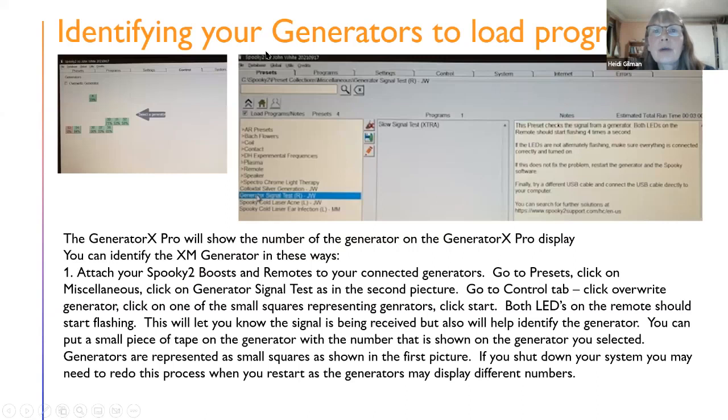Okay, now we're identifying your generators to load the programs. The Generator X will show the number of the generator on the Generator X Pro display, and I kind of showed that in the video. The XM generators, you can identify in these ways.